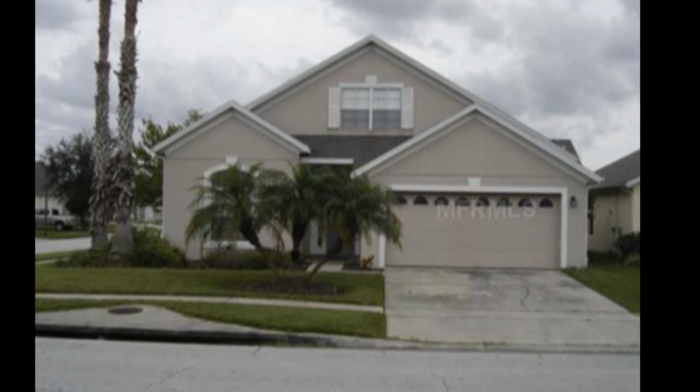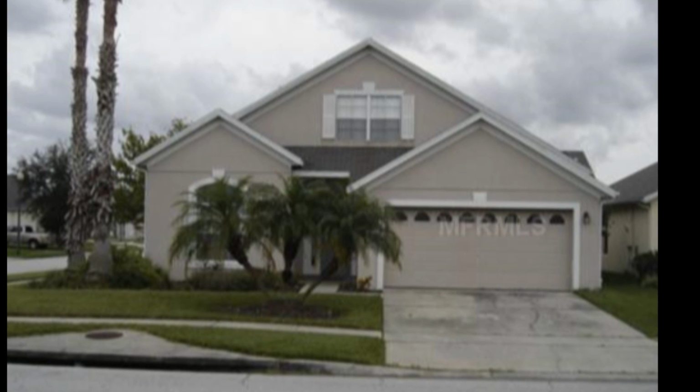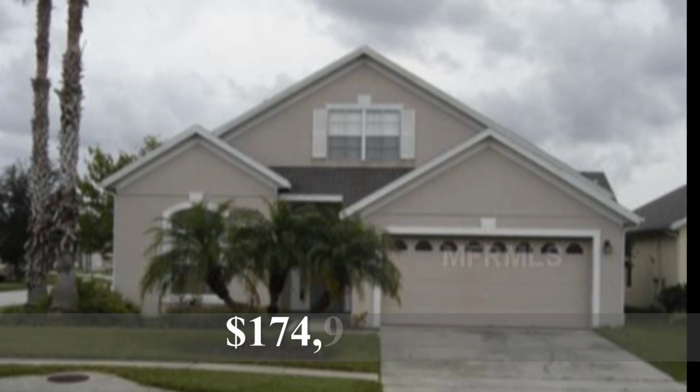And the next one, Kennison at Eastwood. Beautiful house, 4-bedroom, 3-bath, 2,604 square feet, short sale, 1 day on the market as well. Listed for $174,900 by Reese Stewart of Remax Properties Southwest.